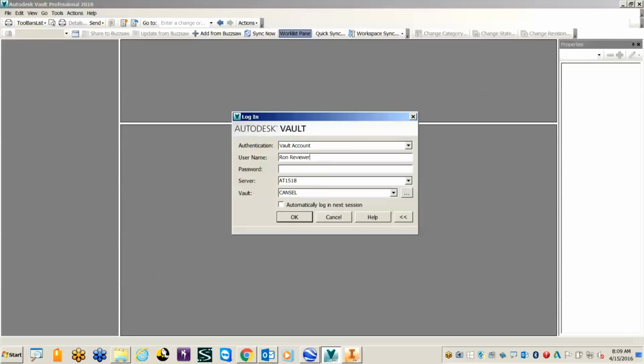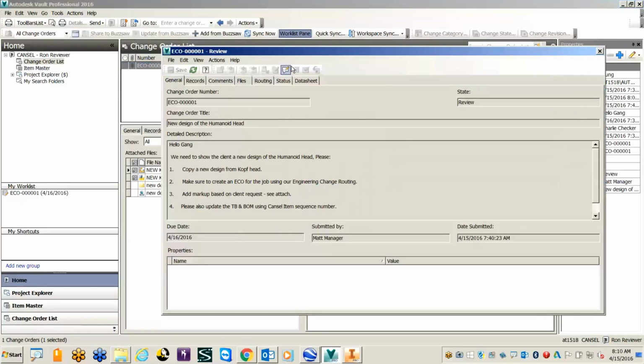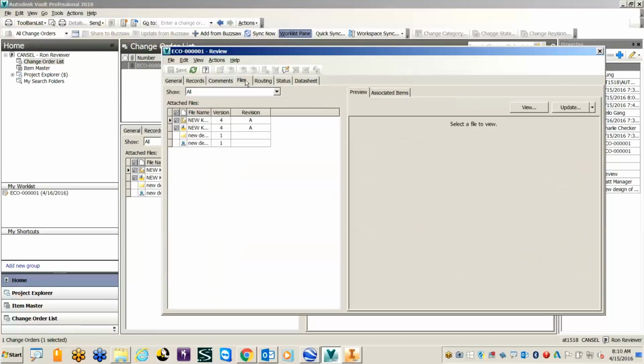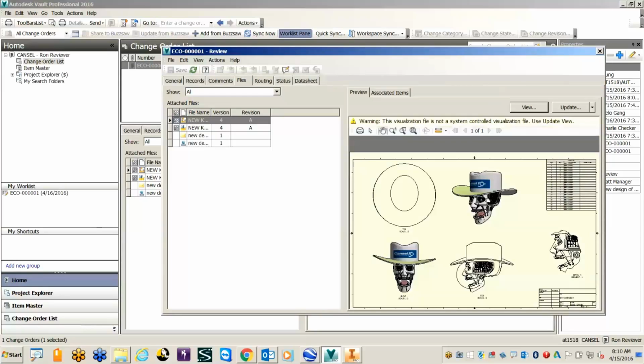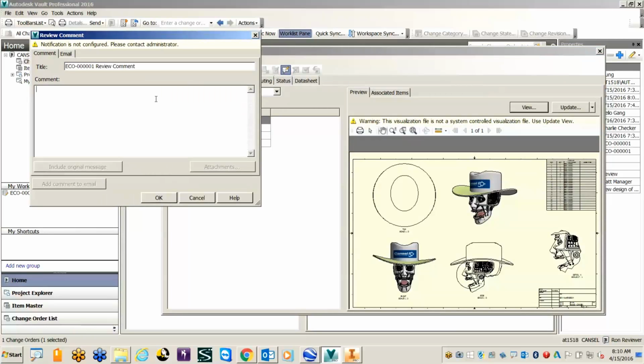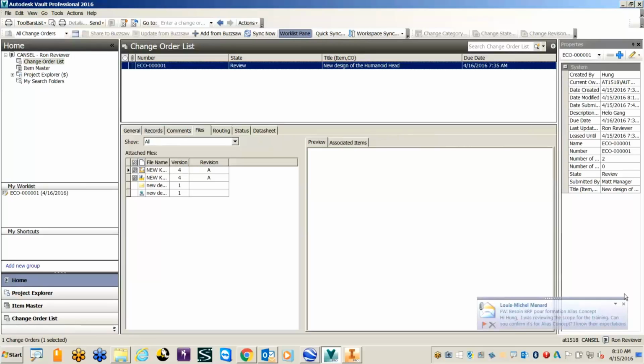Along the line, as engineering, Ron, the reviewer, needs to also review the complete ECO. So he logs in, and as the reviewer, all Ron needs to do for this whole process is to review the new design that Drew had done, and as a reviewer he also needs to make some comments on it. So he reviews, approves the process and adds a comment, great work to the whole process, and the issue has been reviewed. Ron finished his job. He can log out of the Vault.